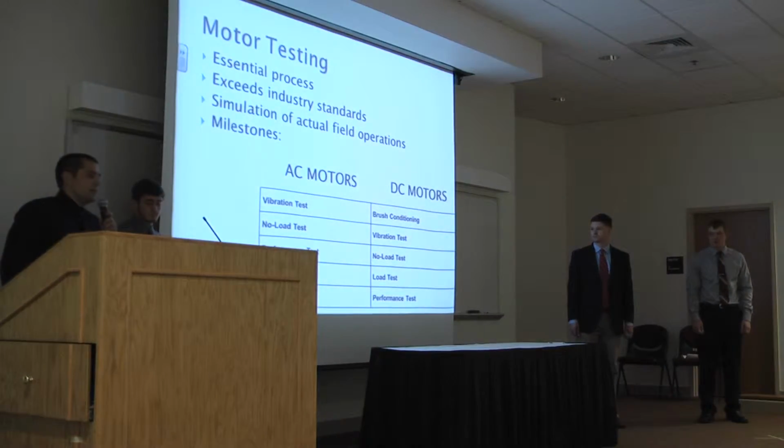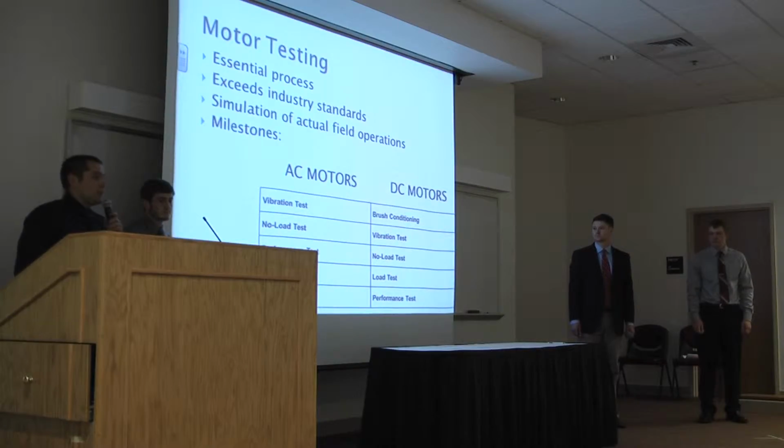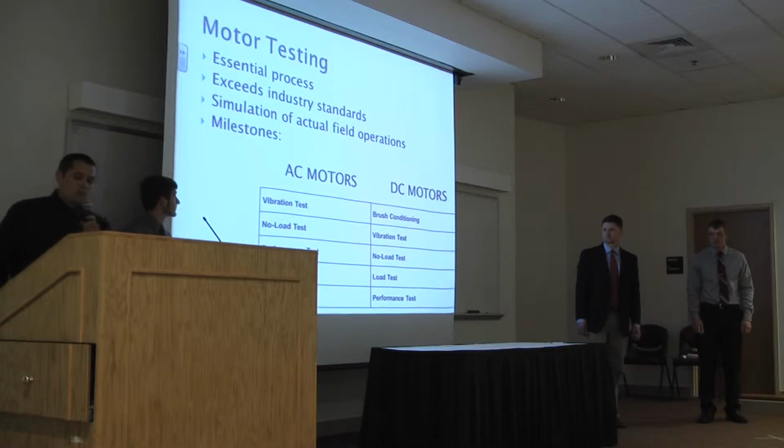Motor testing is very, very essential to Flanders' operation, if not the most important. Flanders realizes this, and by doing that, they exceed industry standards when it comes to testing their motors. They have the ability to simulate in-house how that motor will actually undergo operation out in the field.